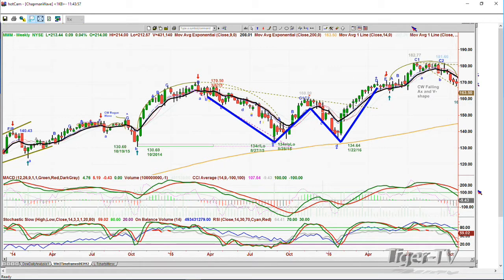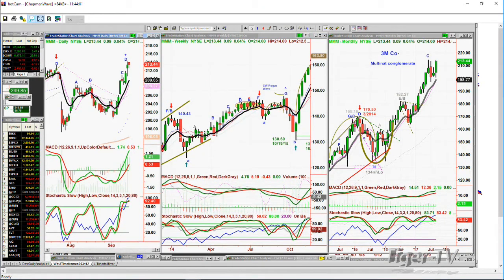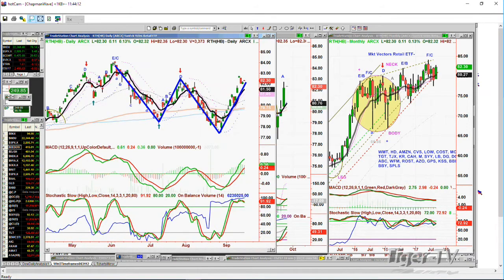But there's a difference here. What's the difference? In this particular instance, we're looking at RTH. We made a slightly lower low. Does that make a difference? Well, it wasn't slightly. It was 78.57 and 77.47, a dollar. Okay, not too bad.